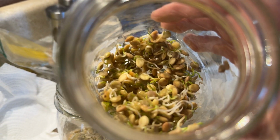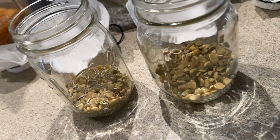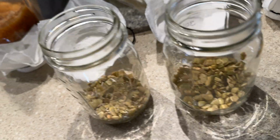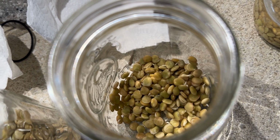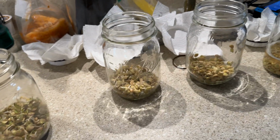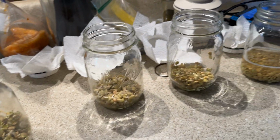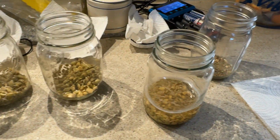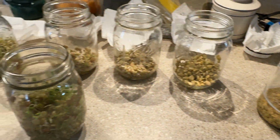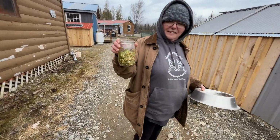Sometimes I will rinse them off in the morning and then in the evening around dinner time, depending on how dry it is in the house. I don't want them to dry back up. You want them to stay moist. So typically, especially running the wood stove, I've been doing it twice a day, once in the morning and once in the evening, so that way they stay good and moist. We're going to feed them later this afternoon and I will take you along with me. Shall we see how the girls like it?